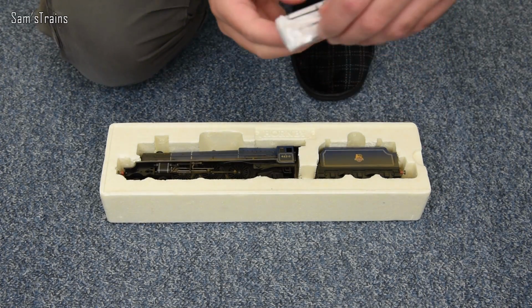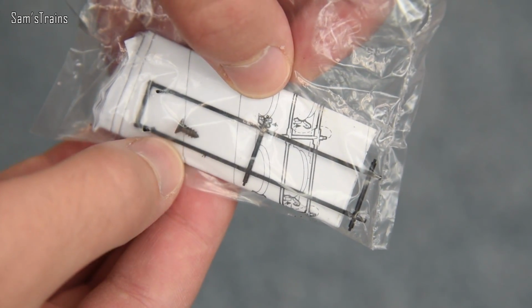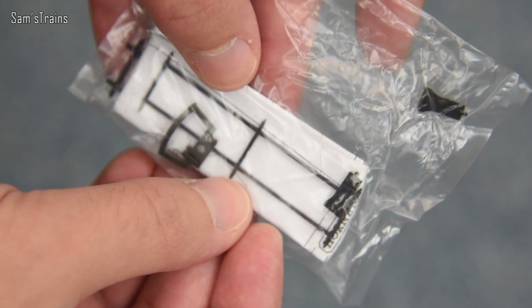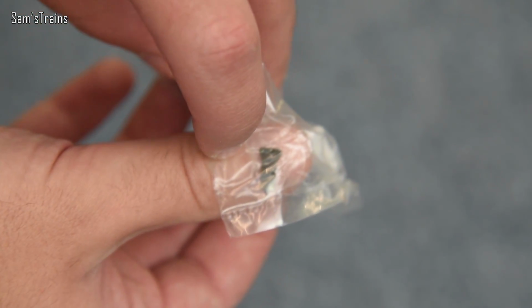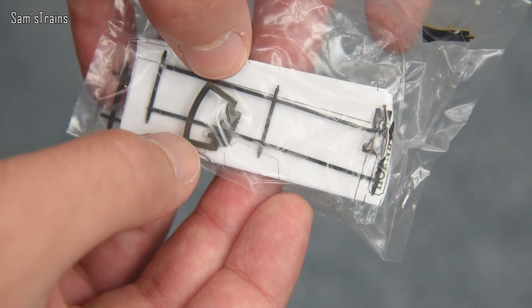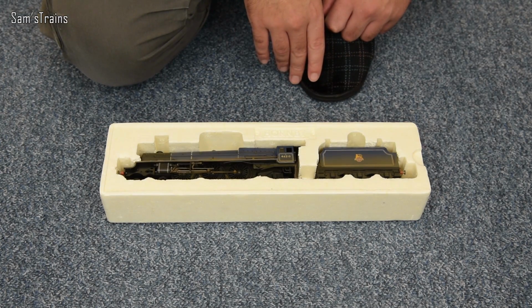There is also this detail pack, which is unopened, which I'm very pleased with. So it looks as though we have brake rigging for the tender and the loco. There's one for the loco around there. We've got sets of steps there, which I think are painted, spare steps there, and also a coupling, which presumably goes on the front of the loco if you want to use it. So that's that. But for now then, let's get the model out and we will see what it's like.